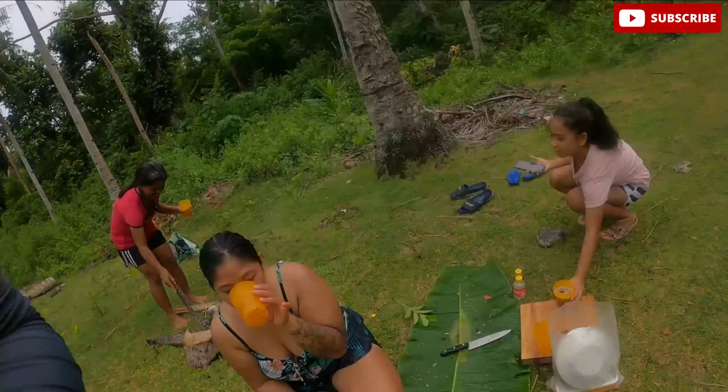Alright, where are we at, guys? Convento Cave. Alright. Yep, quite secluded here. There's like a few houses down the road, but yeah, let's go check it out.